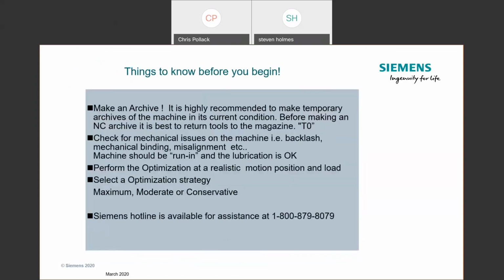Okay, so things to know before you begin. So, Chris, what would you say are the three most important things to remember before getting started with any servo tuning or changing of machine MDs? Well, I'm certainly glad you asked, Steve. And from my mind, it's very simple. Backup, backup, backup. Make sure you do a system backup before you proceed with any of this. That is certainly a lifeline that you have, that you may need.